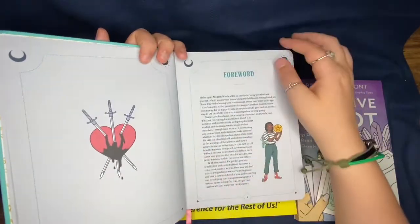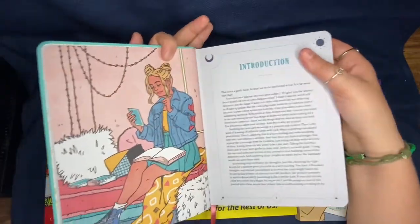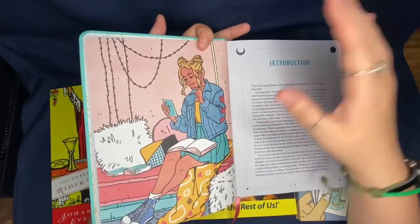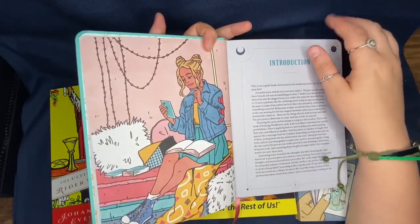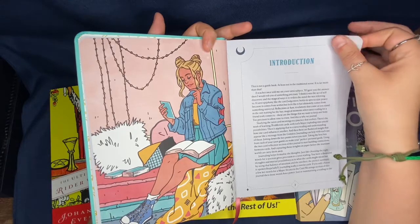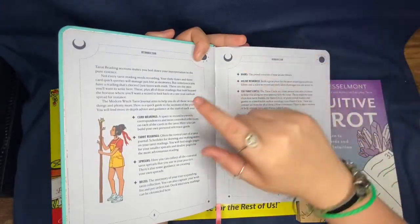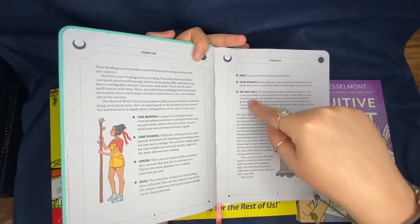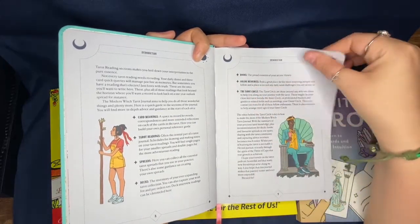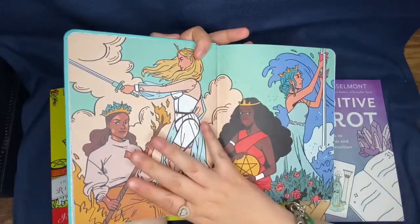So if we take a look, we have our little introduction first. Also, there's a lot of full page pictures in this book, and I think that it is really cute. It's very colorful and fun. So in the beginning here, it tells you what you can use each of those sections for that we talked about earlier. And then another picture, so pretty.